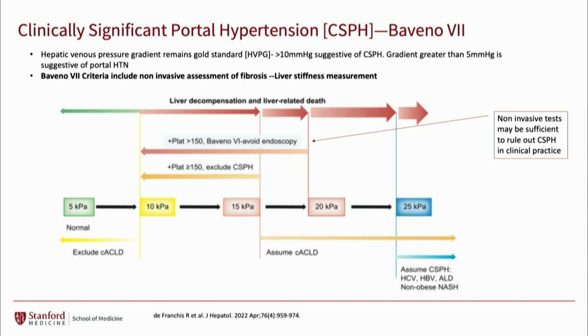And so at the latest Baveno meeting, which is a meeting of experts coming together about what should be the best practices in portal hypertension, they have actually included in their most recent algorithm using non-invasive measures of portal hypertension. And in this measurement, they're including transient elastography to measure liver stiffness. So this is the algorithm that was provided after their 2021 meeting.